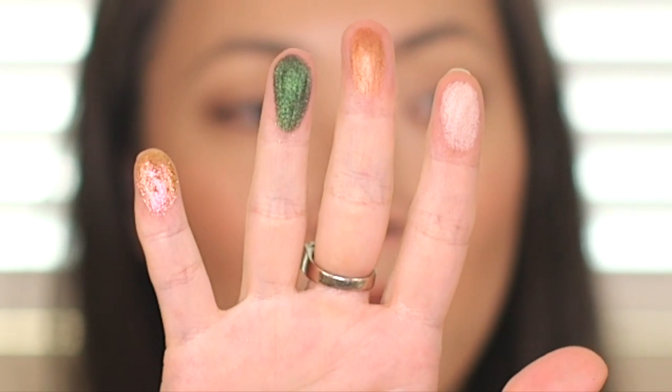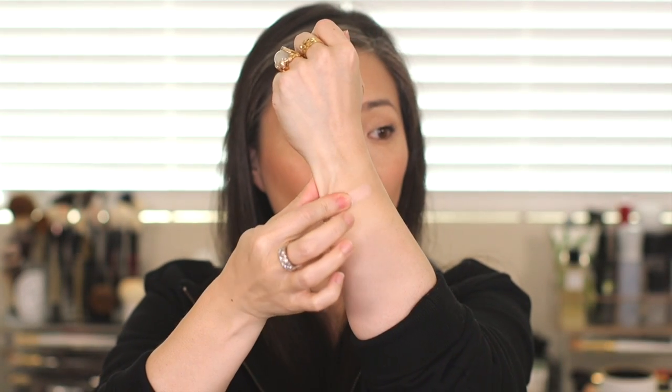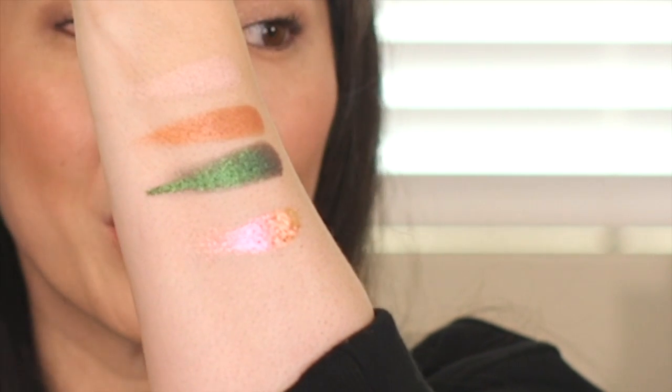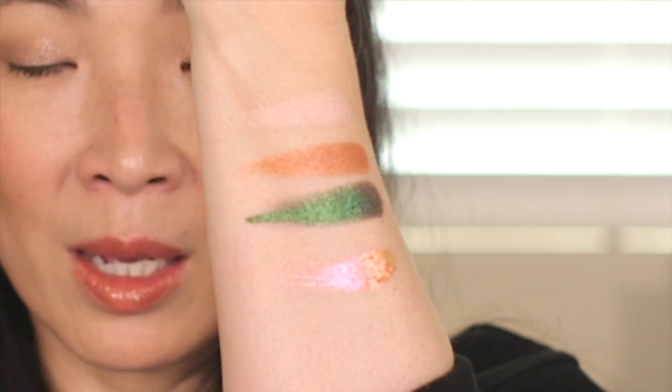I'll do 2 from the safe side and 2 from the fun side. Look at that pigmentation. Look at that green. Oh my gosh. Just amazing. This palette is really, really beautiful. Look at these colors. They're really just so beautiful. Pat McGrath shadows just are the absolute best.